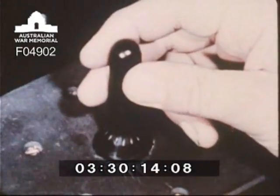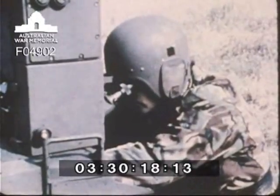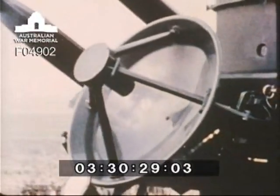The operator tracks the target using a joystick enclosed in the tracker. When fitted with the blind fire radar system, Rapier has an all-weather and night engagement capability. With this, the target is automatically tracked.